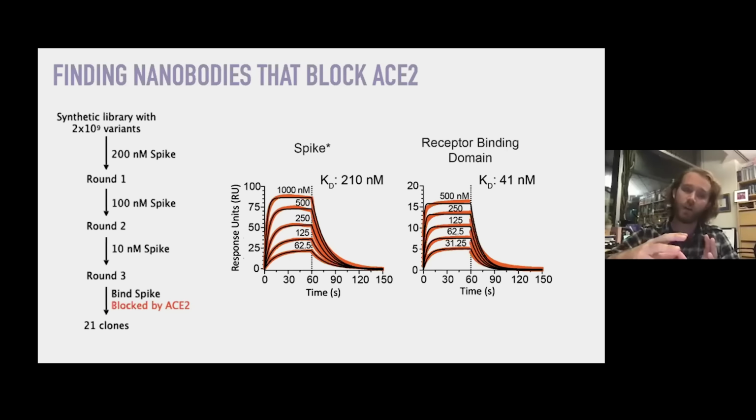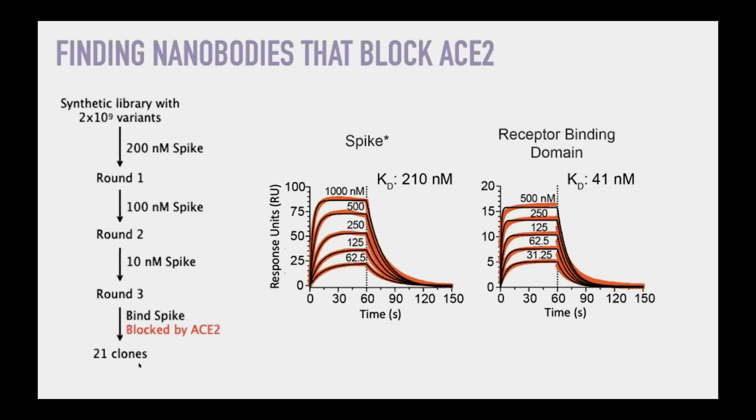And from there, we can find the sequence of that nanobody, purify it, and test it to see, does it bind to the spike protein? What is the affinity that it binds to the spike protein? Does it block an interaction between that spike protein and ACE2?